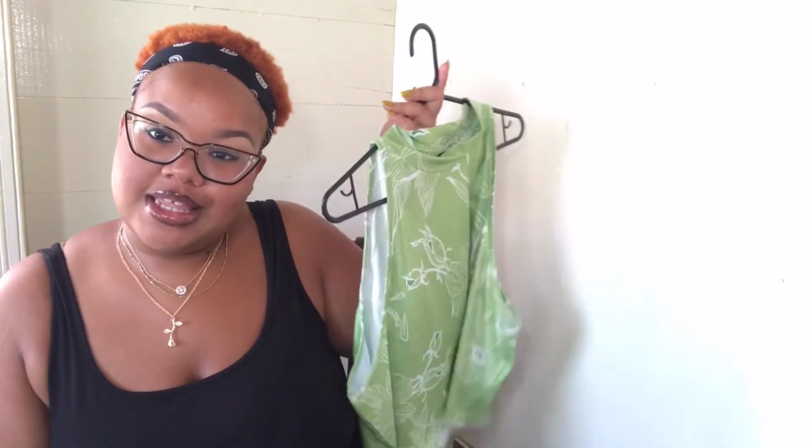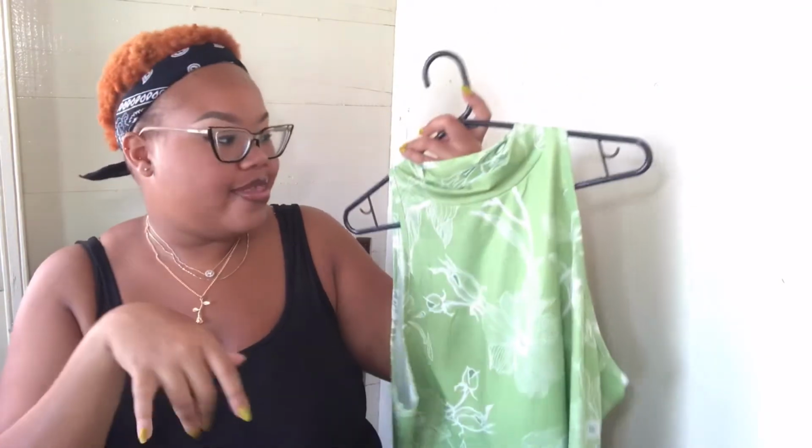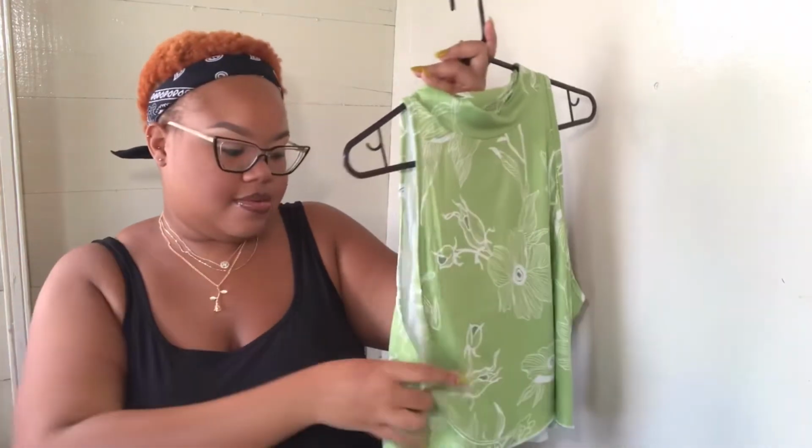It is so cute. I don't have a lot of green items in my closet, so I wanted to have something more green and a crop top, something that I could just throw on and go ahead with. And this is in a 3X. As I said, it has a turtleneck. It's not too short. It's not too suffocating, depending on the size you get, I believe.